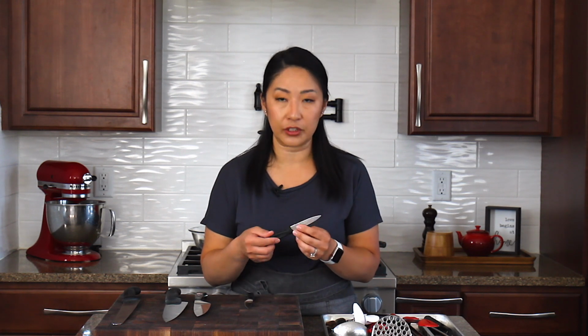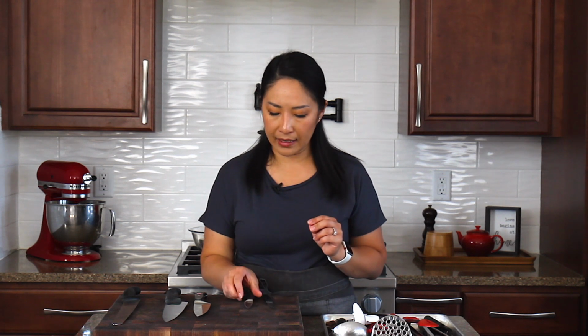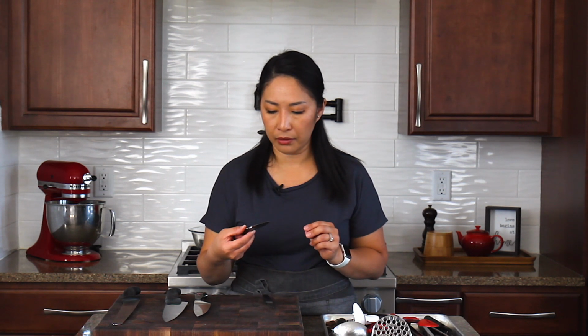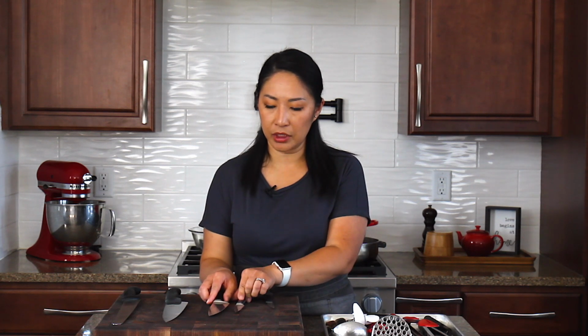This one is also Victorinox, and I bought it on Amazon. It's really lightweight. And another one is also Wüsthof. I think I bought this as a set during a Thanksgiving sale. So that was a really good deal. If you can, go ahead and shop when there is a good sale.